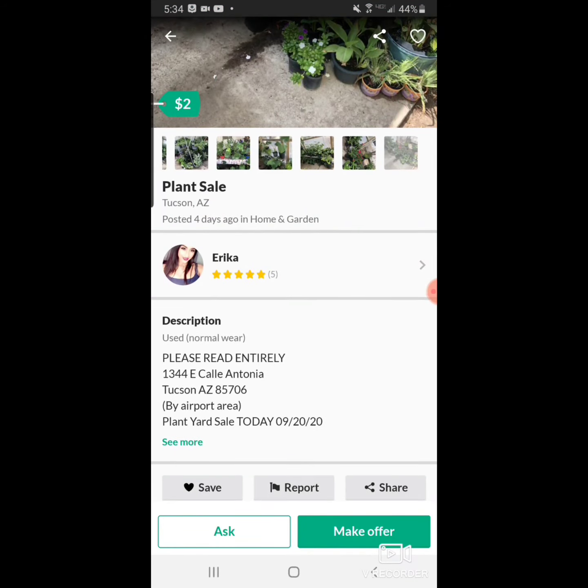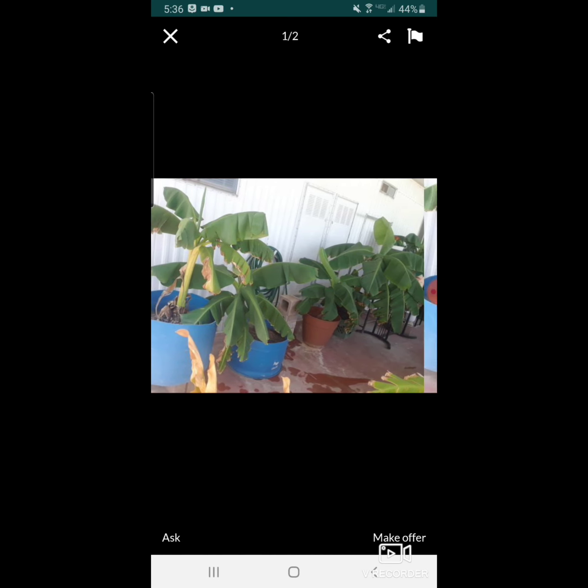I think we talked about this already. I'm not seeing anything. Oh, what's this? Chiquita bananas. There you go. I got several types of bananas growing in the backyard, but this is a plant that you want to make sure you take advantage of.